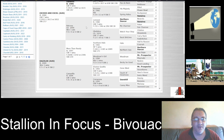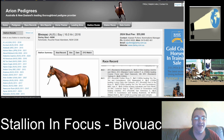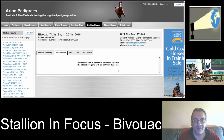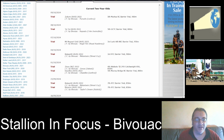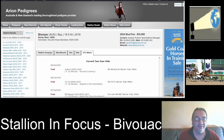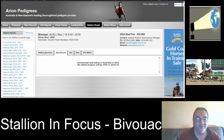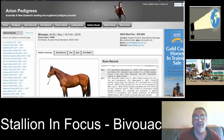And looking at the pedigree of the horse, this horse could be anything as a stallion, couldn't it? Absolutely anything. His first two-year-olds, we've got to mention, are going around this year. His oldest progeny will be two-year-olds in 2024-25. They're having a couple of trials, but none of them as yet have been entered in any races. There's only been a couple of pattern races in Australia for two-year-olds, with early stakes races out there. So no Bivouacs as yet have hit the track. I should have mentioned that a bit earlier, maybe.